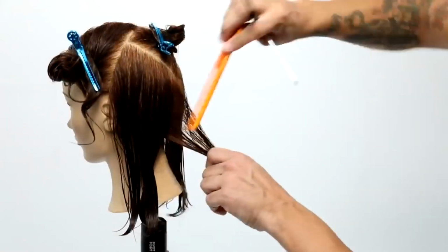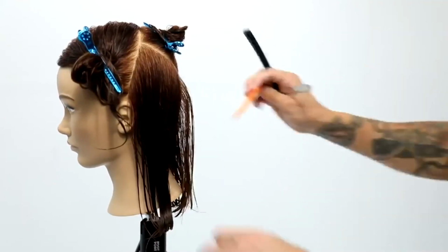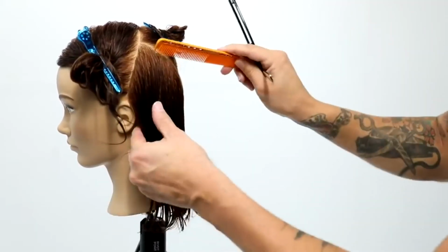So basically what I did is I cut a straight line using about a 1/2 inch stroke of the razor. And then this is where it gets a little fun in this technique. I didn't want to cut a ton of layers in the bottom of the hair. I wanted it to be nice and thick.